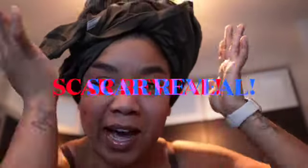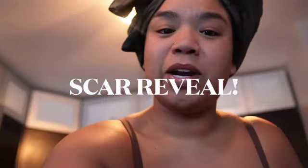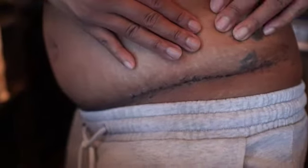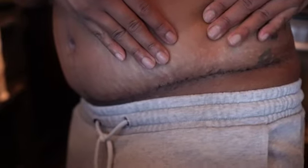So ignore the headpiece, you guys. I just got out of the shower. I went ahead and lotioned up. I wanted to go ahead and show you. I took the scar tape off. So if you are wondering what my scar looks like, this is what it looks like. Very fresh.